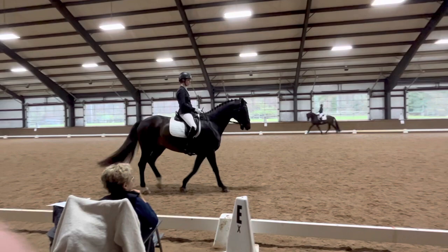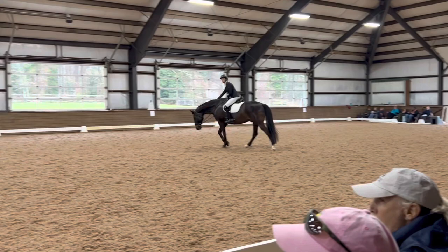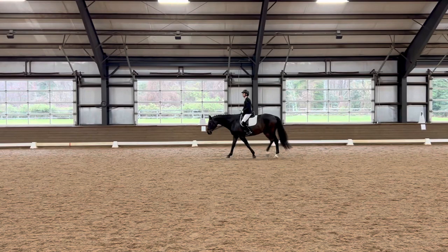Good job. So, Sally, work a little bit on the shoulder and the turn. And then think a little bit about improving the power of the medians. And then make sure the downwards transitions also stay good. Okay? Good job.